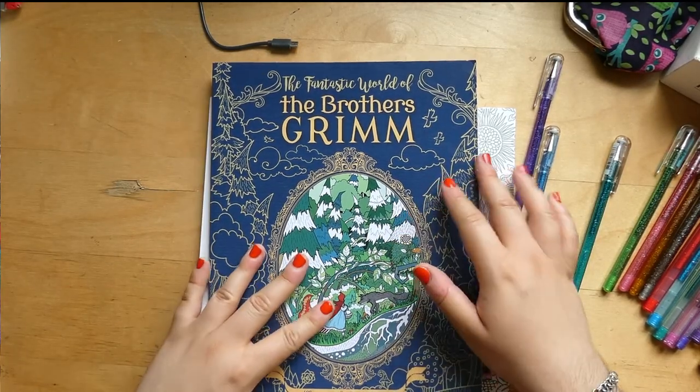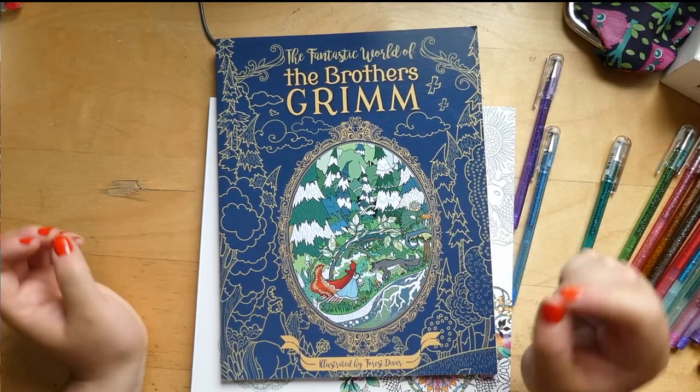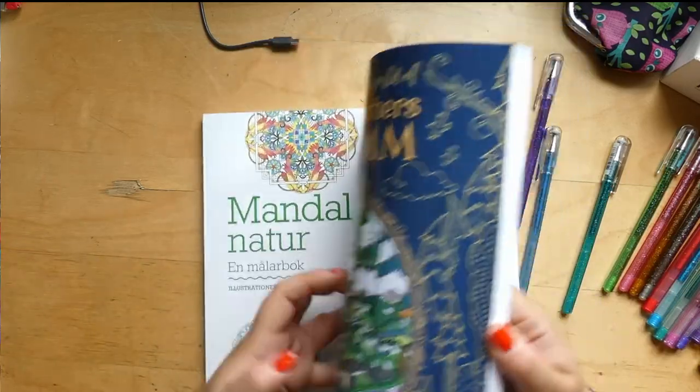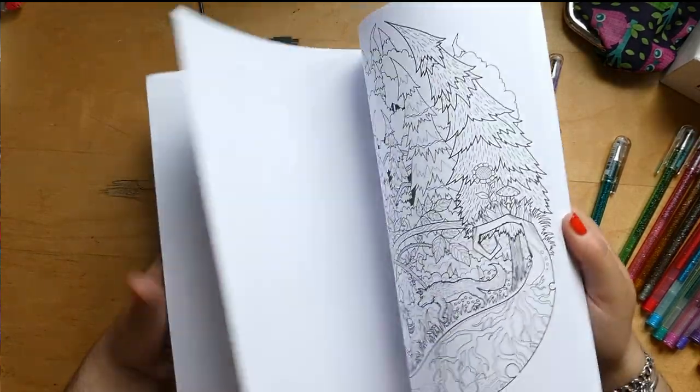Then we have The Brothers Grimm by Forrest Styler. I have been wanting this book for years and years, and now I have it, and I'm happy. So, like, couldn't be happier. Again, a bit damaged corners up there. Yeah.